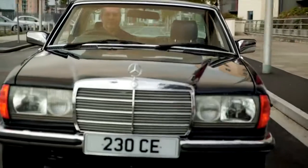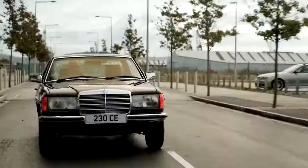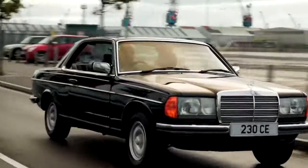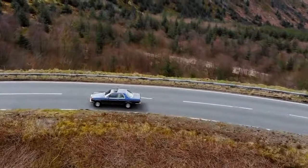It was an expensive, exclusive model, and I think that gets confused amongst 123s, where people think of a W123 saloon as being a Beirut taxi. The Coupe was never that sort of car. You know, it was a much more expensive and exclusive car. The Coupe has always been the rarest, and probably around about 7% of total sales were coupes.